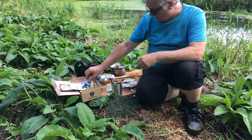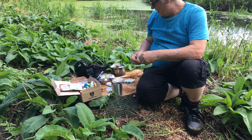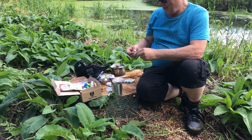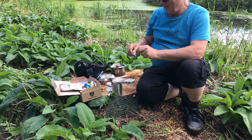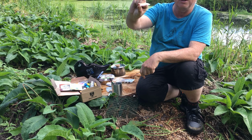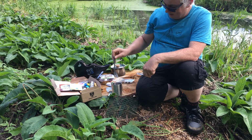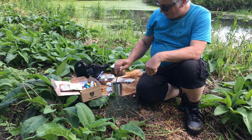And that really isn't useful, is it? I mean, honestly, French Army, I think you can do better than that. You know, that's why I brought my spork, which also doubles up as a nice tea stirrer.